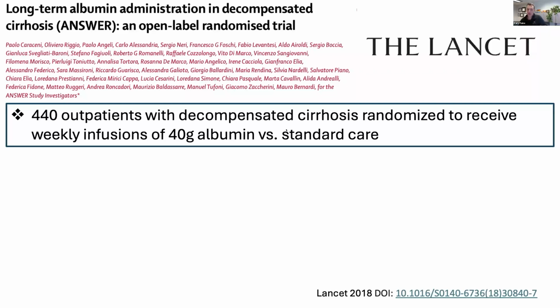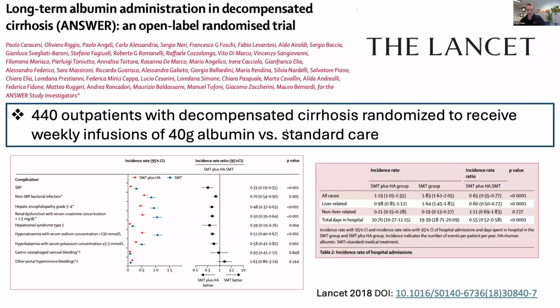440 outpatients who had decompensated cirrhosis were randomized to receive weekly infusions of 40 grams of albumin or standard of care. And you can see here that with respect to many of these complications, like SBP, other infections, hepatic encephalopathy, standard medical therapy plus albumin was better. And liver-related and all-cause hospitalizations were lower in the group that received albumin.